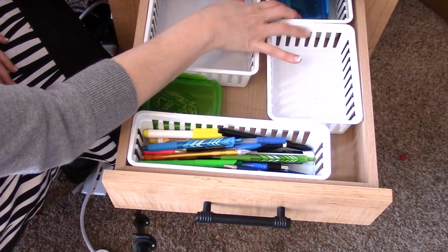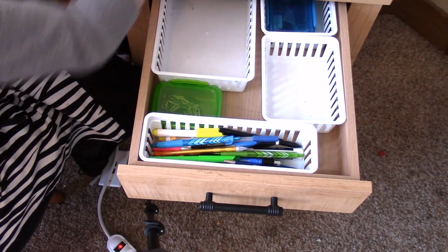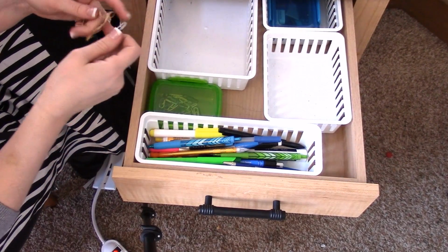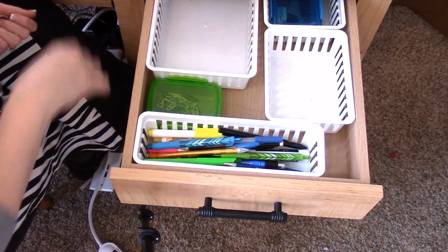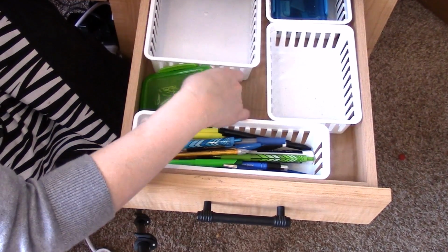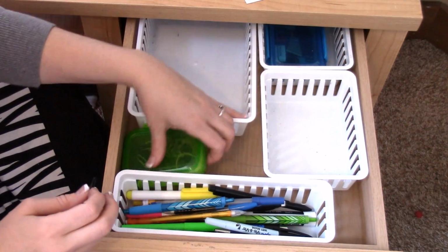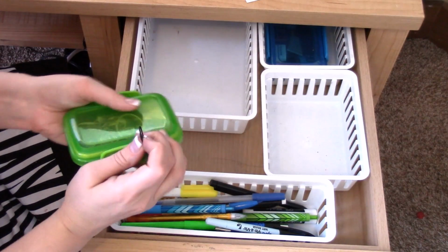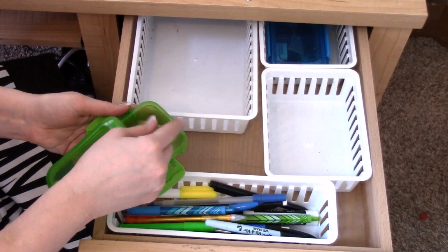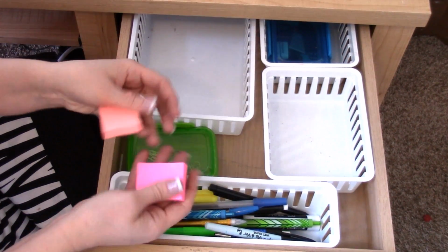Okay, next. I don't have a whole lot of elastic bands, but I have some. What I think I'm going to do for these is keep them in with the paper clips. I have lots of Post-its, but I also store them in a drawer in my closet with more Post-its. So I don't need a gazillion because I use them, but not that often.